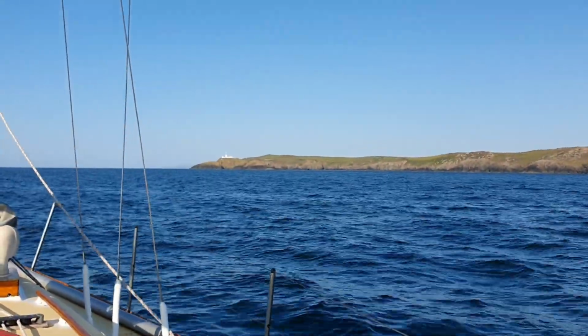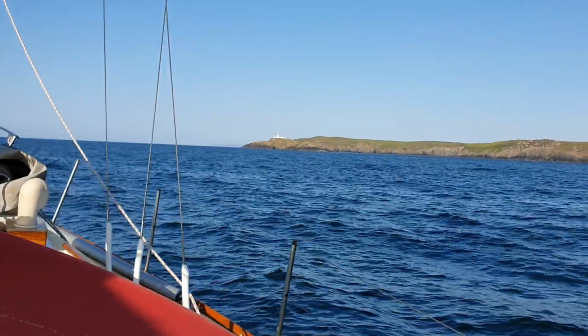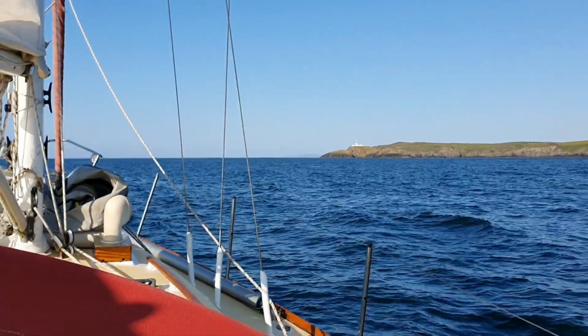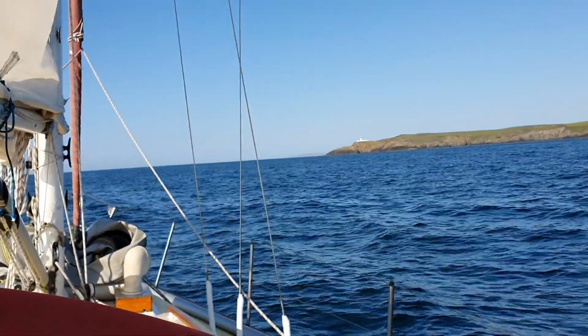Stumble Lighthouse, and we're doing 7.1 knots, so we've got about 1.5 to 2 knots going with us, knocking on the door. There's a bit of overfalls on the approach. But just around the corner from here is Fishguard, so done well.